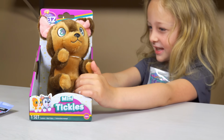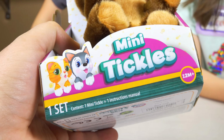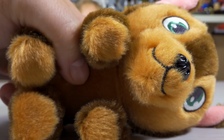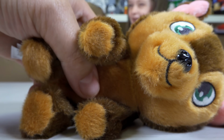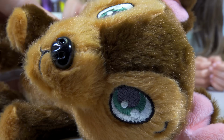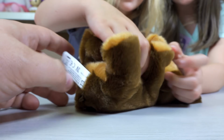I want to open up this guy. Okay, what is this one? This is new. I haven't ever seen it. It's a Club Pets Mini Tickles. And let's get him out. He's adorable. Oh, you tickle him. It's tickle time. You tickling Chloe? Oh, this is cute. Tickle time. Tickle, tickle, tickle, tickle. He likes it. Tickle, tickle, tickle.